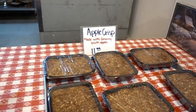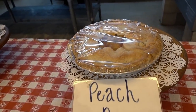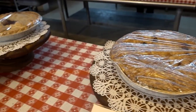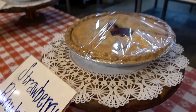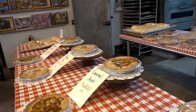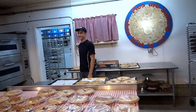It is about 10 degrees warmer where I'm standing right now, out of the air conditioning. Look at all these. Peach pie. Apple crisp. Oh, strawberry rhubarb, my absolute favorite. Look at that. Caramel apple, regular apple pie. And you can tell it's all fresh baked right here.